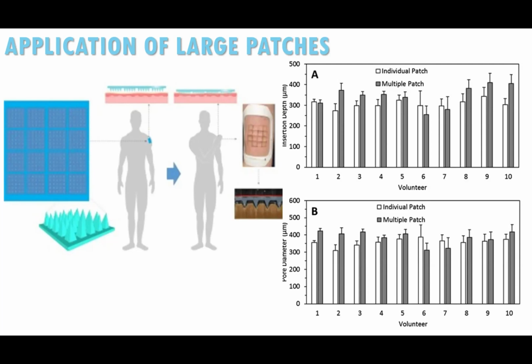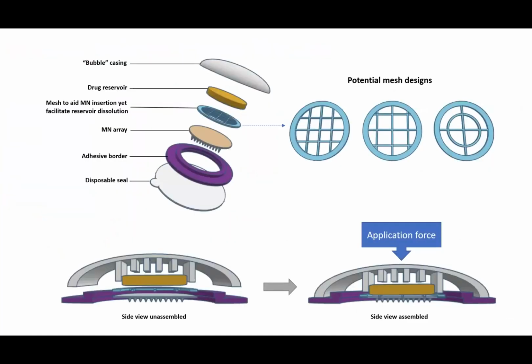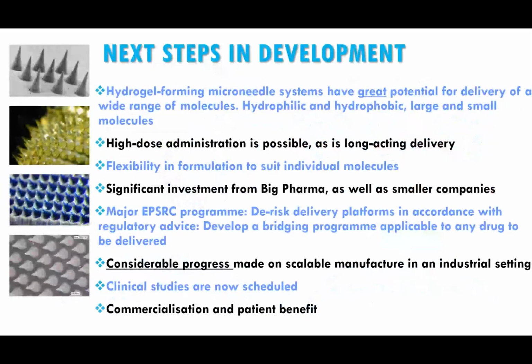So people can apply large patches. They don't need an applicator device. They just need some visual feedback that each area of the patch had been properly applied. And this is the sort of setup we think that would be required for actually making a final product. And we're working with a number of different companies to develop this technology. And we think that an integrated all-in-one patch can be manufactured relatively easily.